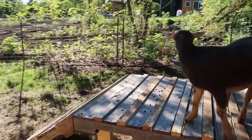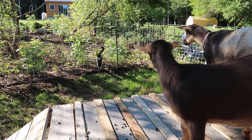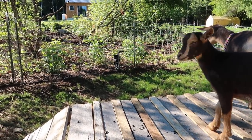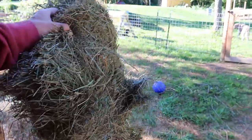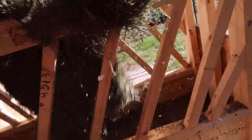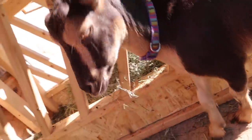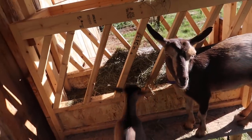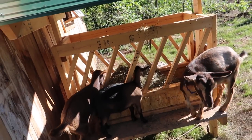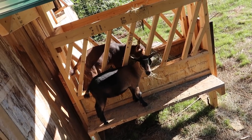Figaro coming to check you out. Here he comes. You better watch out. Alright, now we can give him some fresh hay. Do you want that? Oh, Blossom.